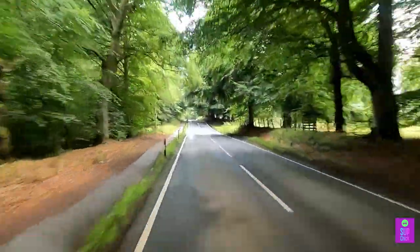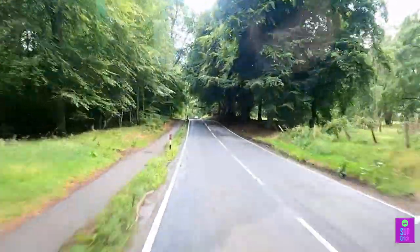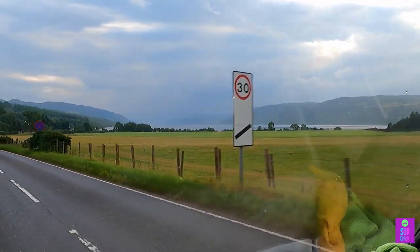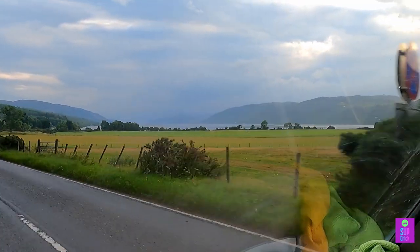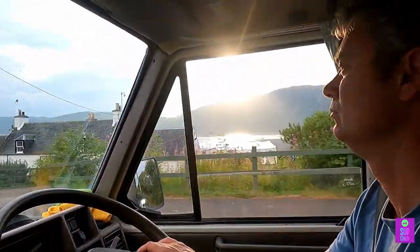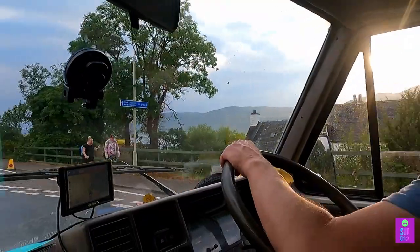We head down the eastern shore of Loch Ness as the weather is looking favourable for a paddle. Loch Ness can be quite an intimidating loch. The average temperature in summer is 15 degrees and in winter is 5. But interestingly, the water never actually gets cold enough to freeze over.